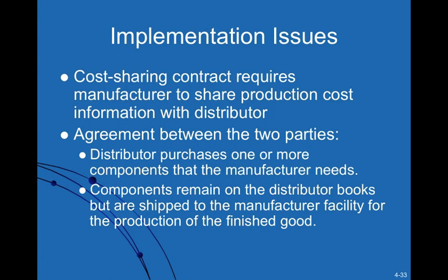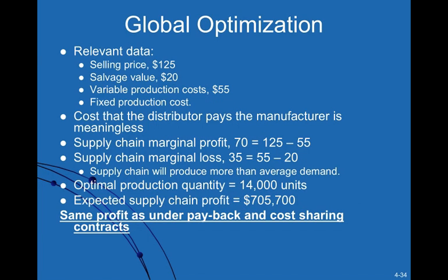So what are some of the implementation issues? Cost sharing requires manufacturers to share production cost information with the distributor. Sometimes manufacturers don't want to share that information, so one way of doing this is for the distributor to purchase one of the items that the manufacturer needs to produce the product. Essentially the distributor would own that item and ship it to the manufacturer. They know what they paid for it, so that's how they know the contribution they're making to the production cost. So components remain on the distributor's books, but are shipped to the manufacturer's facility for production of the finished good, okay?